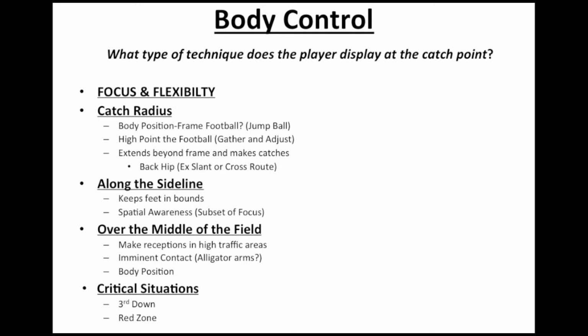Over the middle of the field, you want to see that a receiver can make receptions in high traffic areas and with imminent contact, because the ability to get your body in the right position to withstand contact is really part and parcel to body control as a trait. So you try to evaluate those areas and say, how are they doing catching the football in those areas? Do they have good body control? Can they get that defender on their back? And of course, in critical situations where focus needs to be at its highest, third down, in the red zone, when there's traffic, when there are arms flailing, when the crucial time is near for a good player to be at his best, how do they perform?